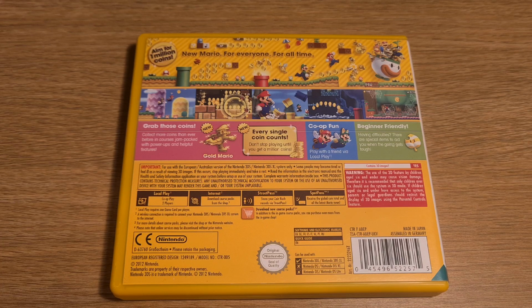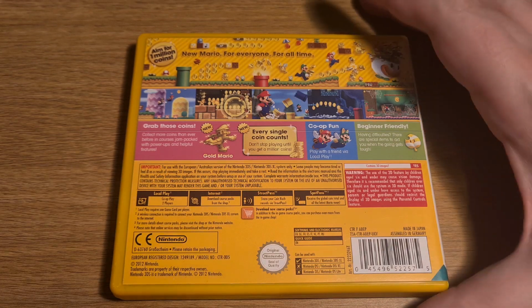The gimmick with the coins, I mean, there wasn't really much incentive or reason to gather up the coins. It was fun, a little bit different, but I'm really glad that they're moving away from this art style for the next 2D Mario game.